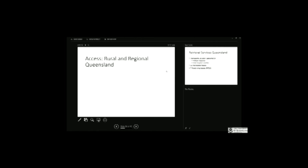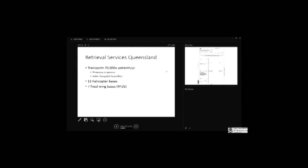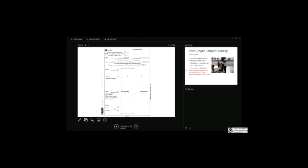In rural and regional Queensland, we're often faced with having to retrieve patients over long distances. Retrieval services transports about 20,000 patients a year, so that looks after primary response, but predominantly it's inter-hospital transfers. There's 11 helicopter bases and 7 fixed-wing bases. So it's very important to make sure we get the right aircraft to the right patient, that we have some idea about the size of the patient and where they'll actually physically fit in the aircraft.